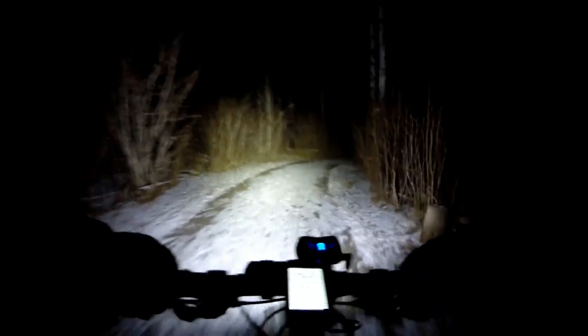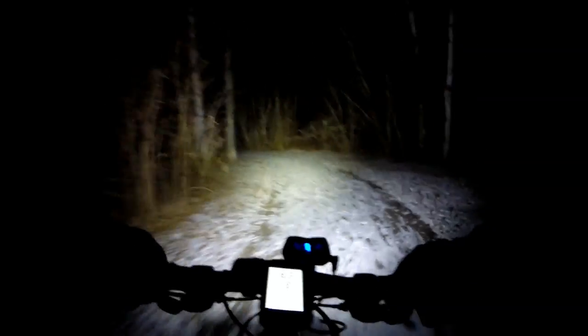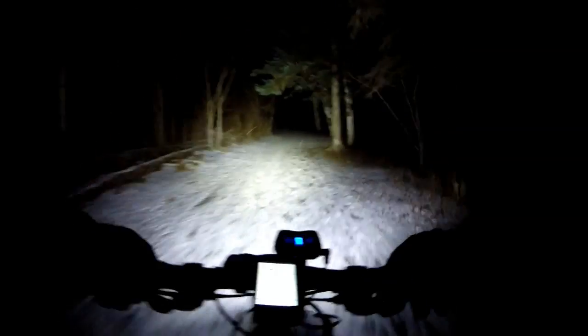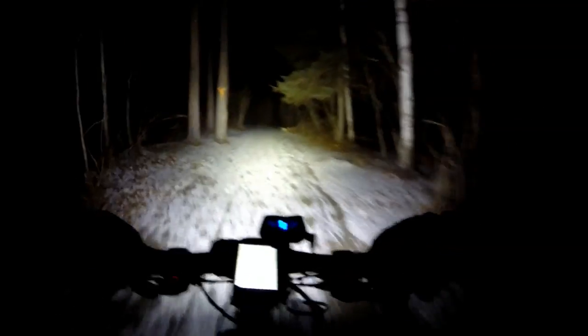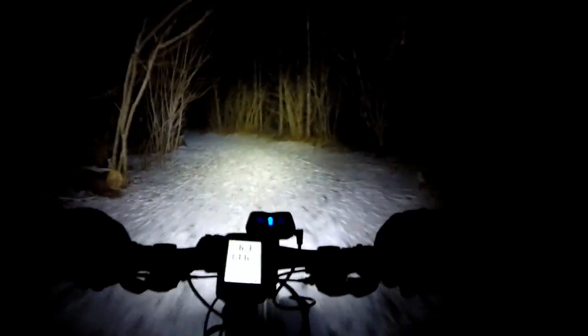Now we're in the Cascades Conservation Area. This is a paved section that we're on. They paved the path. I just want to be extra careful. It's really rough. It was nice and flat when they first did it, but now it's all lumpy and bumpy, so there are low spots where water will sit. Because it's paved, it just sits there. So there could be ice sections.